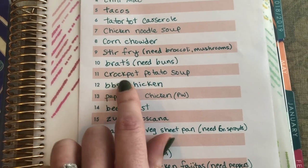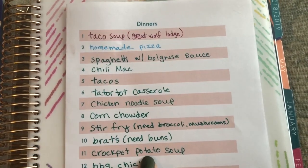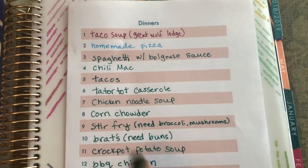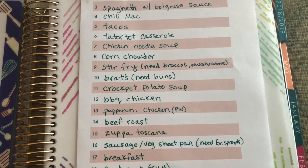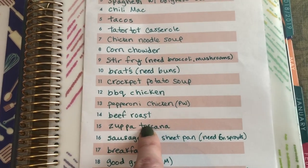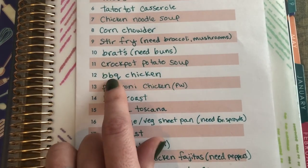We are going to have brats. We are going to have crock pot potato soup because I need potatoes for the corn chowder. I need potatoes for the potato soup. And then this one also calls for potatoes. So it's a good way to use up a whole bag of potatoes.